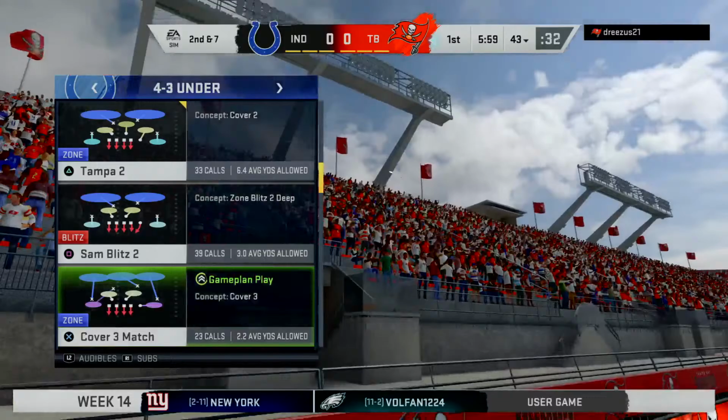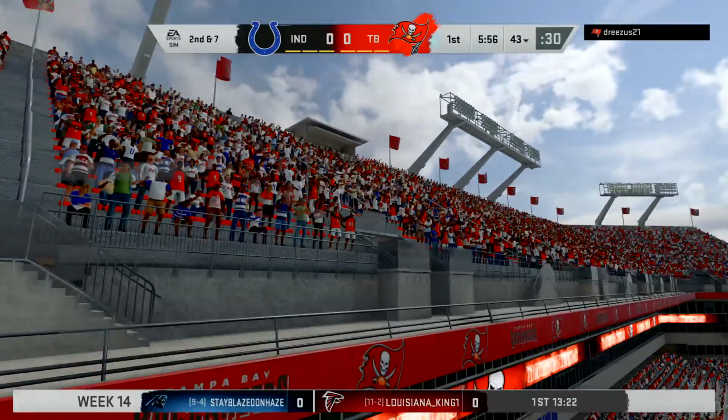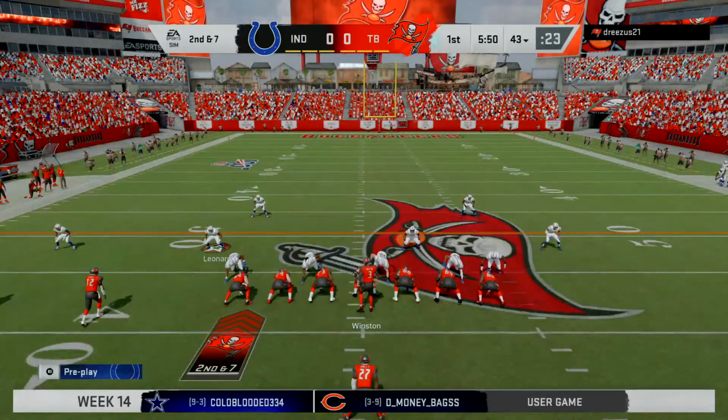When we see those runs to the perimeter, when we see those runs to the edge, we think about big plays, don't we? In this case, it was a modest gain, but it does open up possibilities here on second down.